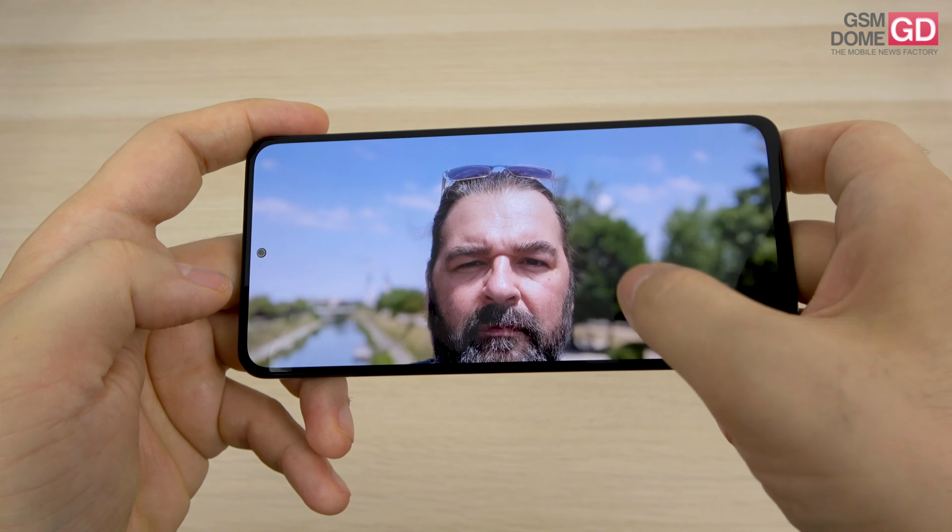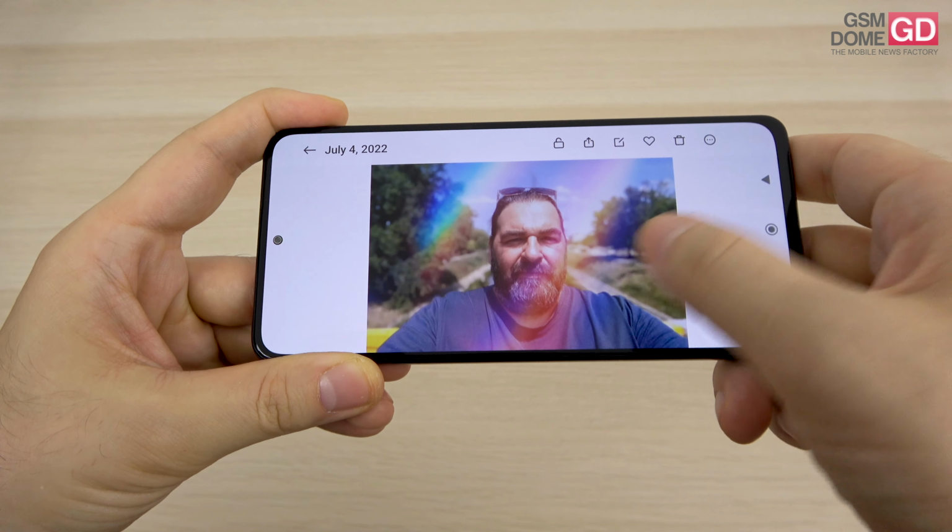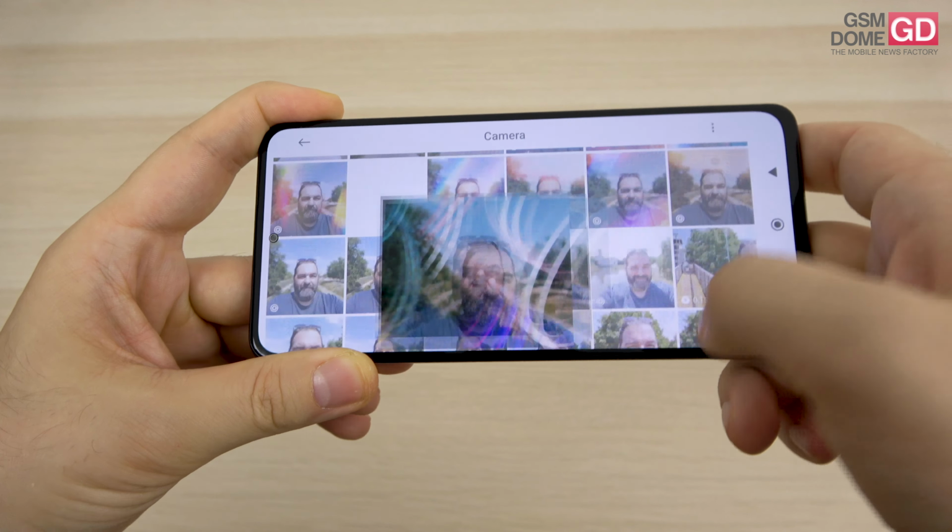On the small screen, they may appear like a lot of details, but on a larger screen you see it's a mid-range affair. You can also apply some cute effects if you really want to. It is important to remember the quality of the selfie camera matters if you're streaming games, because it's a gaming phone after all.